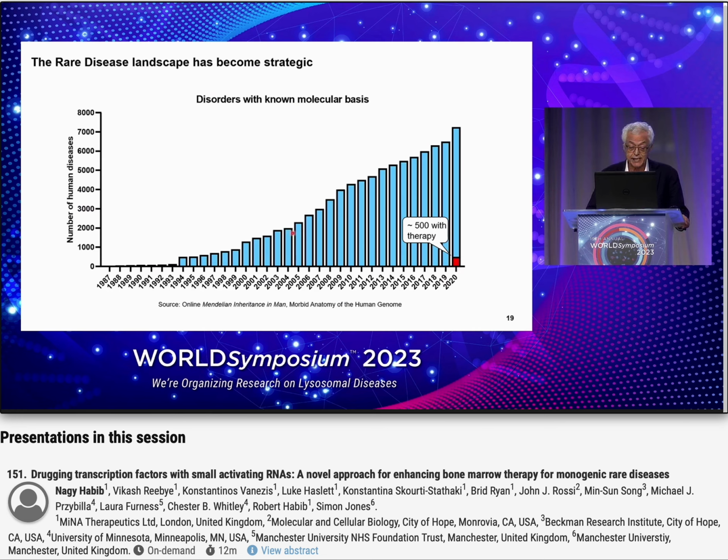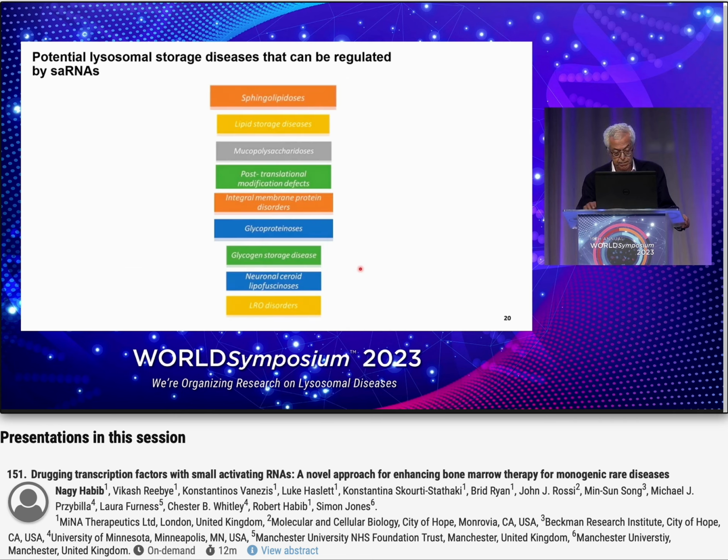We know that there is some 7,000 rare genetic diseases, and we believe that some of them, that patient could benefit from RNA activation, and we are looking for collaboration across many rare genetic diseases. And this is a list of potential lysosomal storage disease that could benefit from this approach of RNA activation.